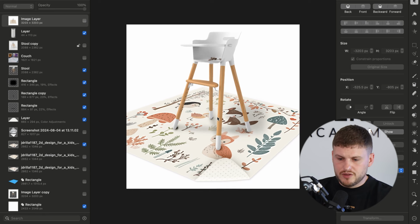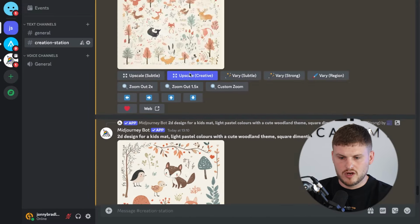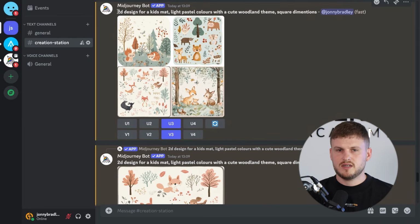I then got a design for my mat. Now, how did I get this design? This is really, really smart. I used something called Midjourney, and I'm going to show you exactly what I did. Okay, so if we go up, here's where we started. This is an AI tool where I can ask the AI to create an image for me. And this is the exact process that I went through.